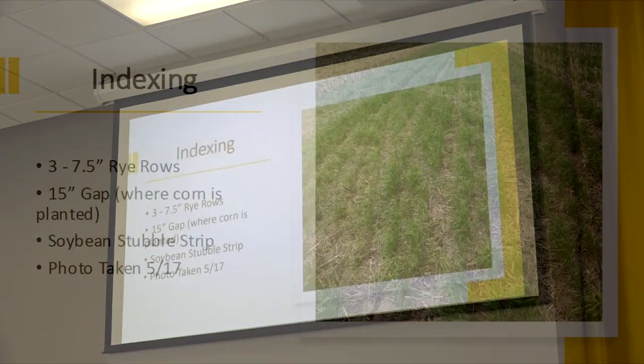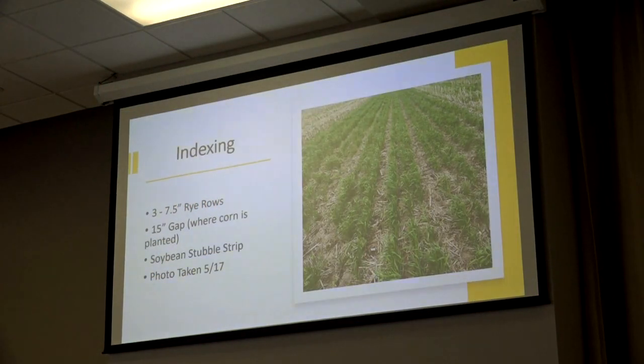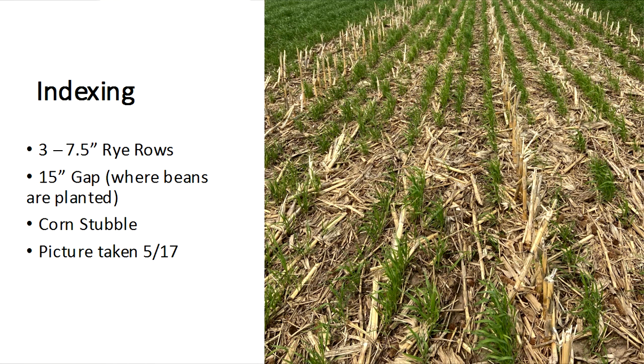Whoops. That's all right, you can stay there. There you go. The next one is in corn stubble going to beans. Same day, same thing. Do you remember what it looked like? Well, you can actually see it in the corner of the pictures. What's the difference in the stand between the corn stalks and the bean stubble? No difference? Population? Everything was put on the same population and the same depth.